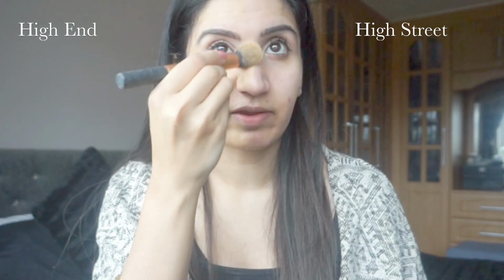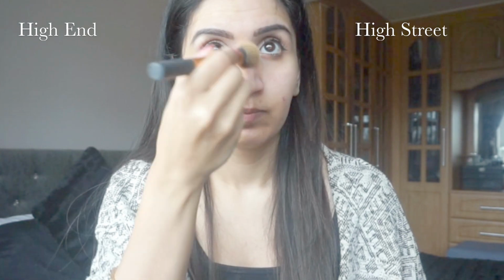It's a very similar shade to my Fenty Beauty one, which by the way is my favourite foundation right now. So if you would be interested in seeing a Fenty Beauty video, I think quite a lot of people have asked for Fenty Beauty versus Huda Beauty, but I don't actually have the Huda foundation. I have a tester, so maybe I could try it on that side.